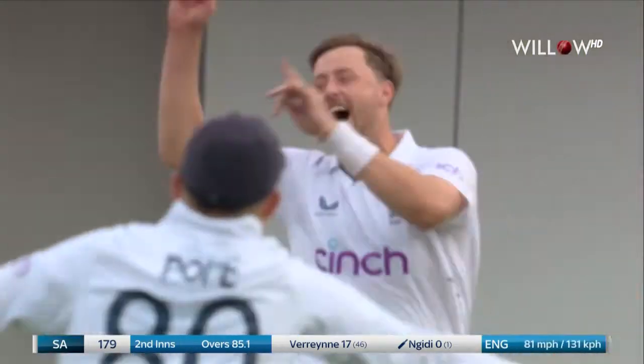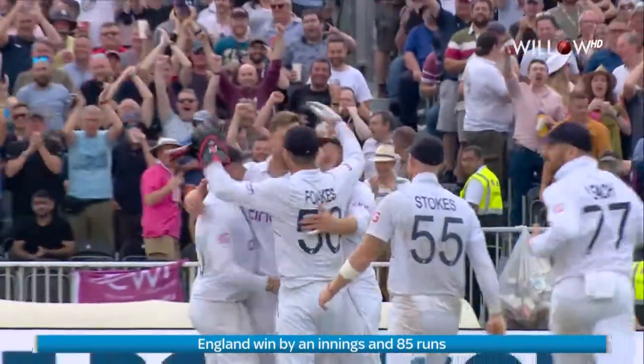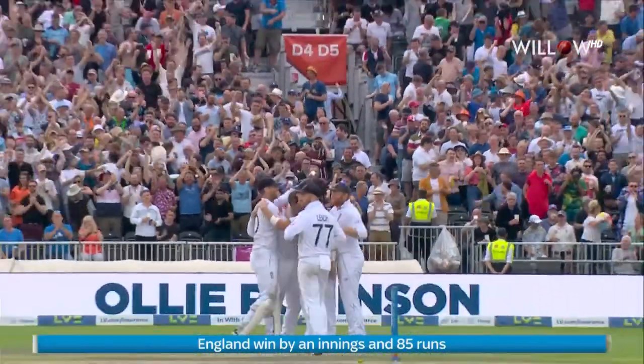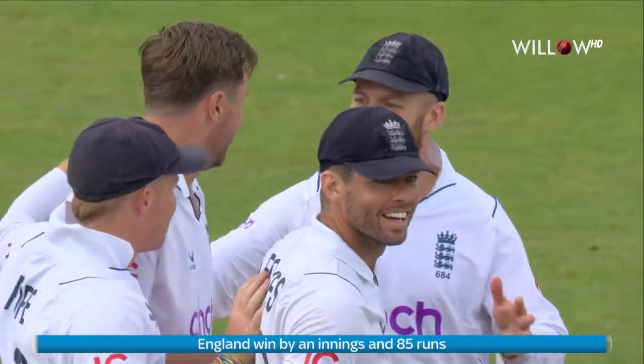It's 1-0 after a magnificent win by England here at Old Trafford. They've been in front right throughout this test match. They bowled well, they batted well, and they've repeated it with the ball.